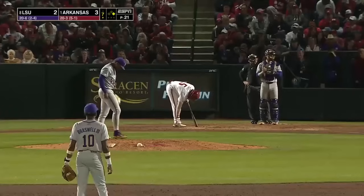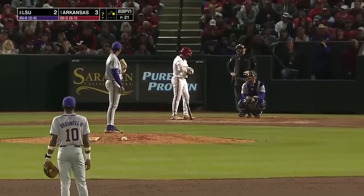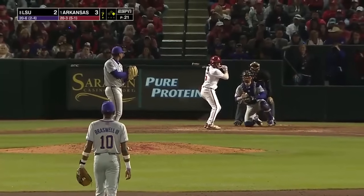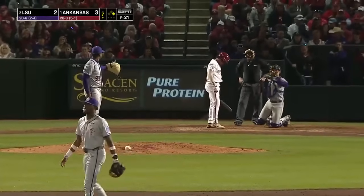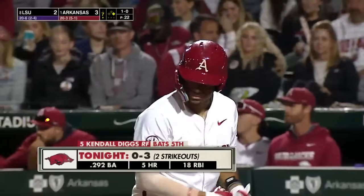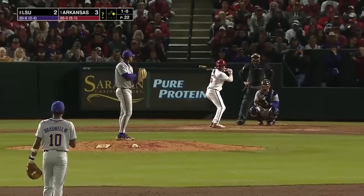And here's Kendall Diggs. Diggs is from Olathe, Kansas, out of St. Thomas Aquinas. Started every game this season for Arkansas. Did not have a great series against Auburn last weekend. And looks at a curveball right at the elbow, 1-0. Five home runs this season. His first career home run 2 years ago was a grand slam. Came against Arkansas Little Rock.